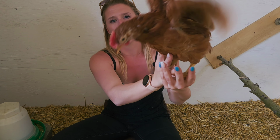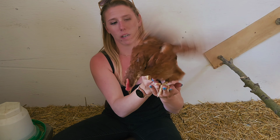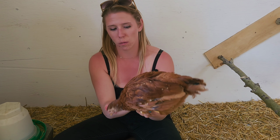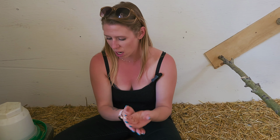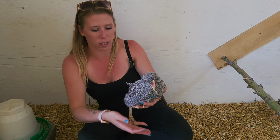You see how the comb is grown and the wattles are already growing and they're going red. That's the only one we have that's going red right now. So that's what makes us think he's a rooster. And then its tail feathers are starting to kind of poke out. This is the one that looks sort of puffed out.